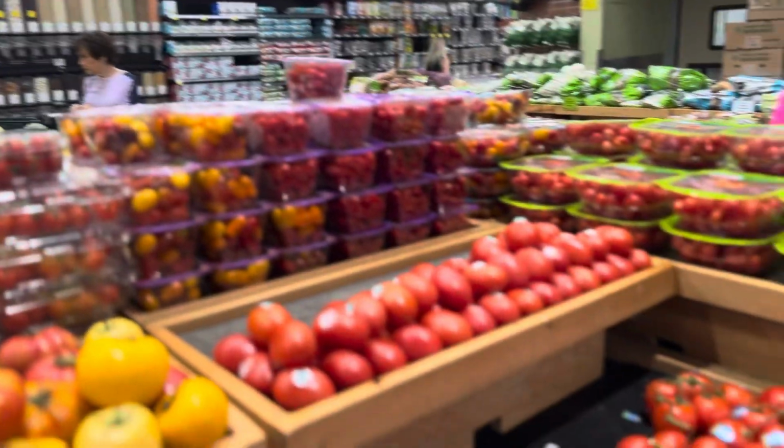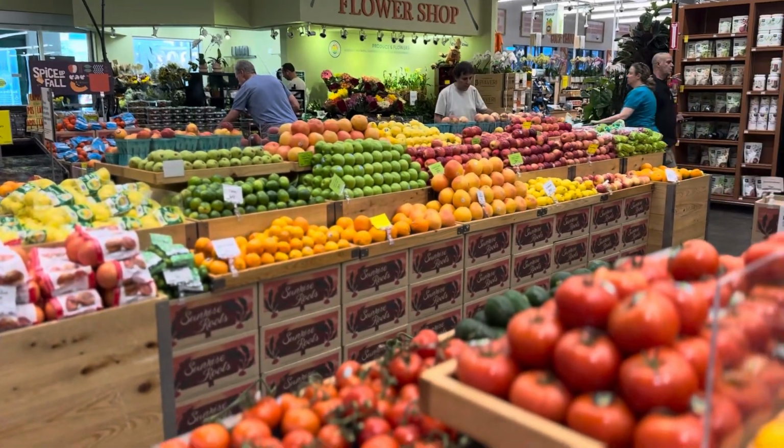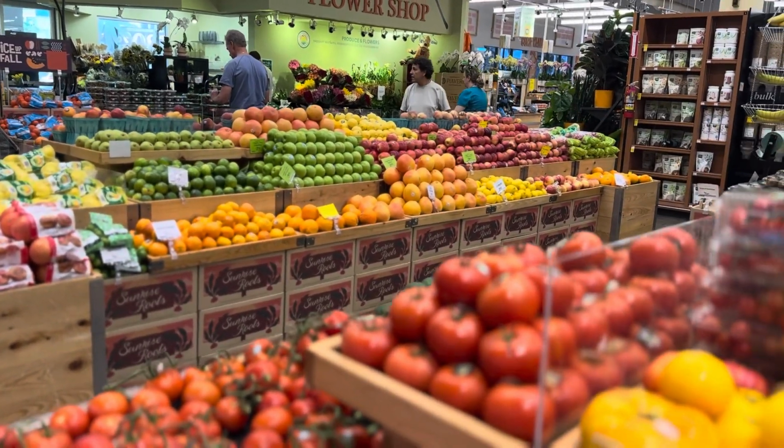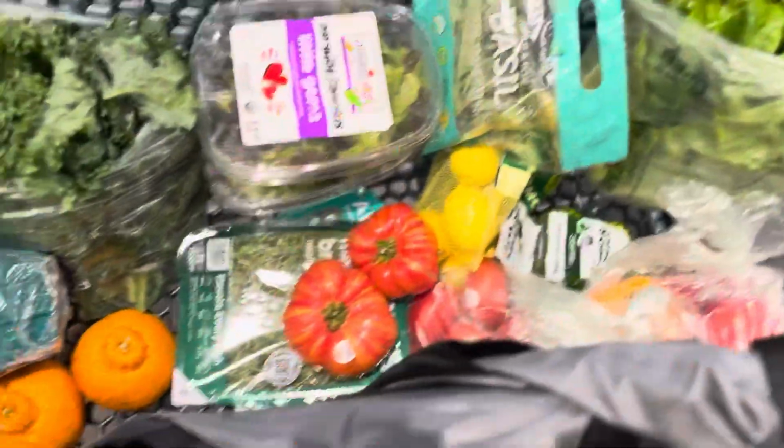We're in store number 3. This is Whole Foods, and I'm getting a lot of things here, especially because I'm running out of time. So unfortunately, I don't have time to go to store number 4, so we got to get everything else here. I haven't finished shopping, but here's the things I've gotten so far.